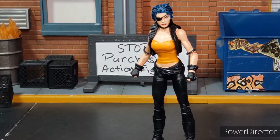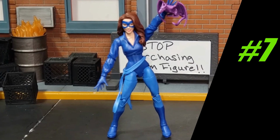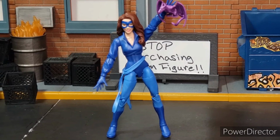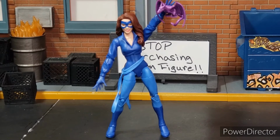Let me know in the comments, what other members of the Morlocks do you want to see next in Marvel Legends form? At number 7, we have a character that Marvel Legends collectors have been asking for quite a while, and the wait is over. We now have Shadowcat in our Marvel Legends collections. That's right, Kitty Pryde's Shadowcat attire. A solid number 7 in the countdown.